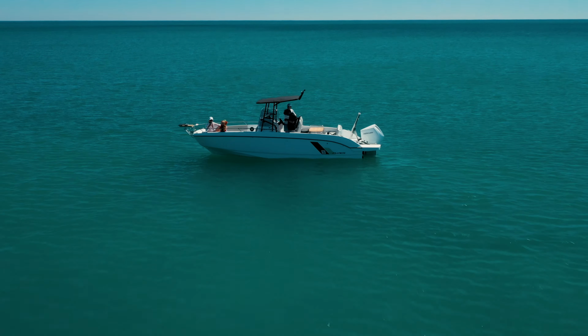As we move forward on the boat, you'll notice that the spacious cockpit with modular seating allows multiple configurations with the fold-away benches in the sides, along with a convertible aft forward-facing bench.